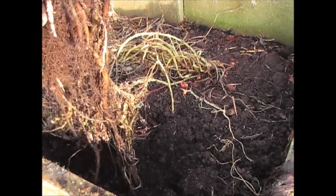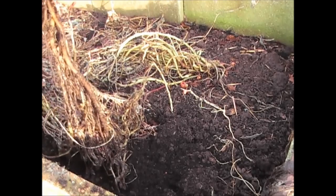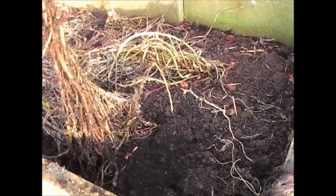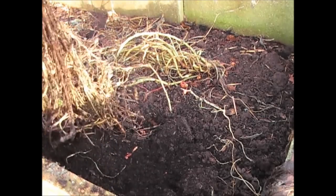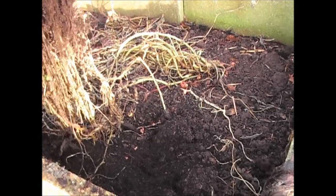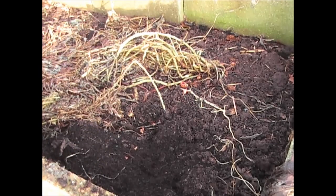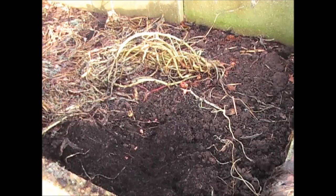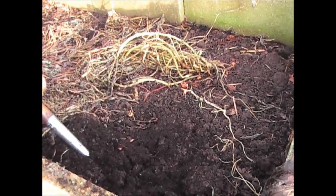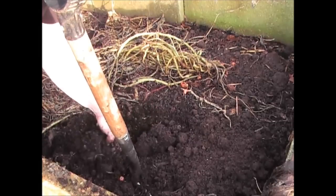The little teeny plants there. Now there's no reason why you couldn't actually plant this root system again, I don't think. I'm not 100% sure, but what you could potentially do is plant that root system in the ground, and it may well grow again next year. I wouldn't like to swear to that. So the yield on that one wasn't that good. I'll just have a quick dig round in the ground to see if I've missed any. I don't think I have.